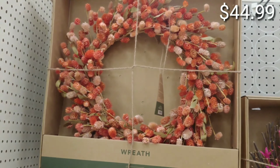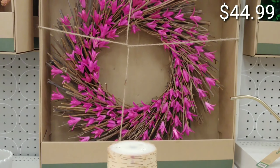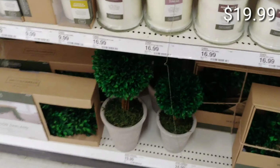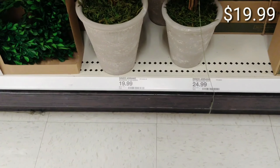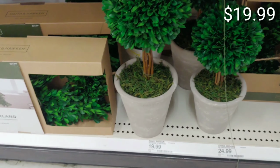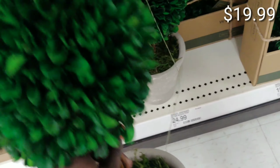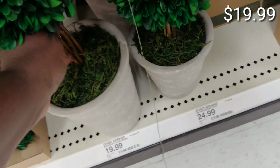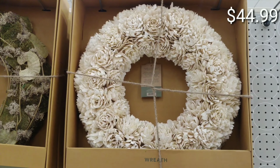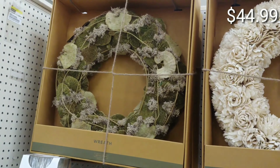So if you're looking for wreaths for your doors, they have really cool ones. I love this pink. And here's another color, green. This looks really summery. They also have this boxwood flower decoration, so this looks summery and cool as well. You can also use this for indoors, not just outdoors. I love this. This is so cute. Look at that.